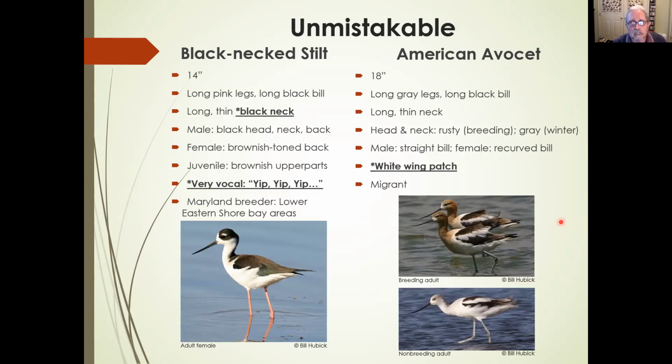So as you can see, the avocet is a little bit bigger than black-necked stilt, but the thing to look for on a black-necked stilt, it's got a black neck, unless it's a female and it could be brownish, or if it's a juvenile, and they're basically all brownish for their upper parts. But that dark neck, and also very vocal, constantly yip, yip, yip, yip, yip. If you're ever around anywhere where they've got nests.